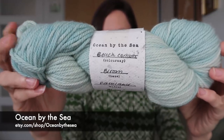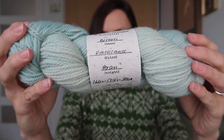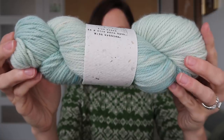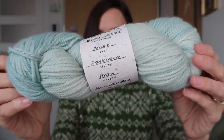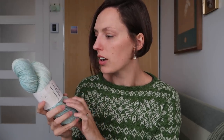This is Ocean by the Sea. It is her Bloom Base, which is 100% Falkland. It's non-superwash. It's an Aran weight, and it's the Beachcomber colorway. It's just this beautiful minty green color, and it's so springy and so delightful, and oh, it's just so squishy and nice. So I'm not entirely sure what I'm gonna make with this yet, but I thought it would be really nice for an accessory. If you have ideas for nice plump Aran weight patterns, I would love to hear them. Like, what would you make with this?